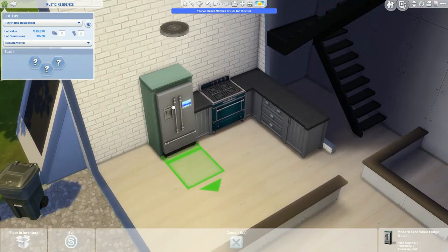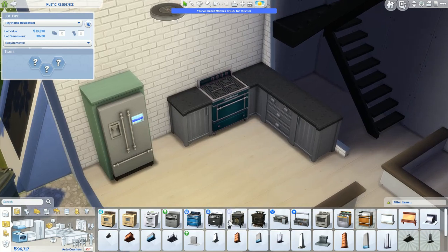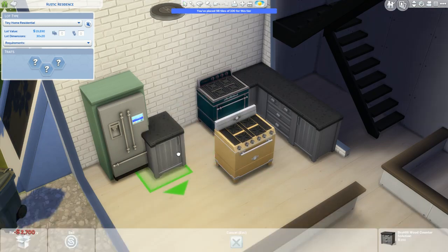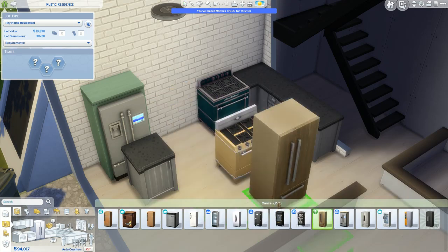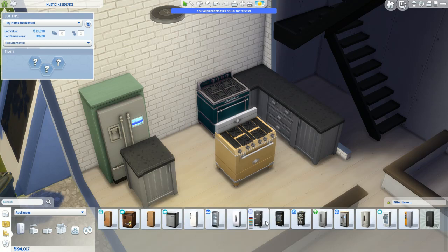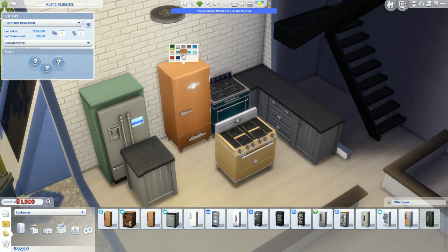Alright, so fridge wise, I might just have to choose a totally different stove. What color is this? We have it in some funky colors. We got it in blue, we got it in this yellow, but nothing beats my green stove. Do we have green? No, that's the wrong one. What pack is this from? This is from Jungle Adventure. This is a Jungle Adventure fridge. Does it match in a darker green? No.